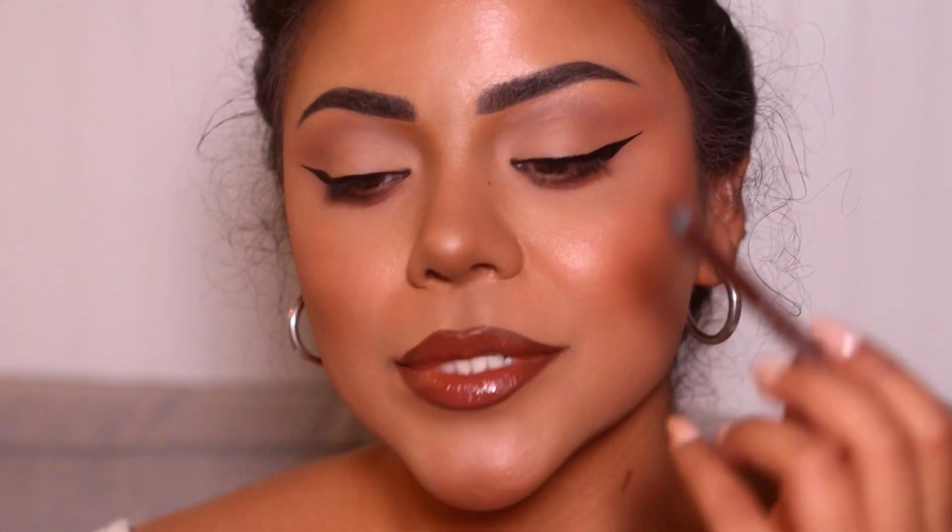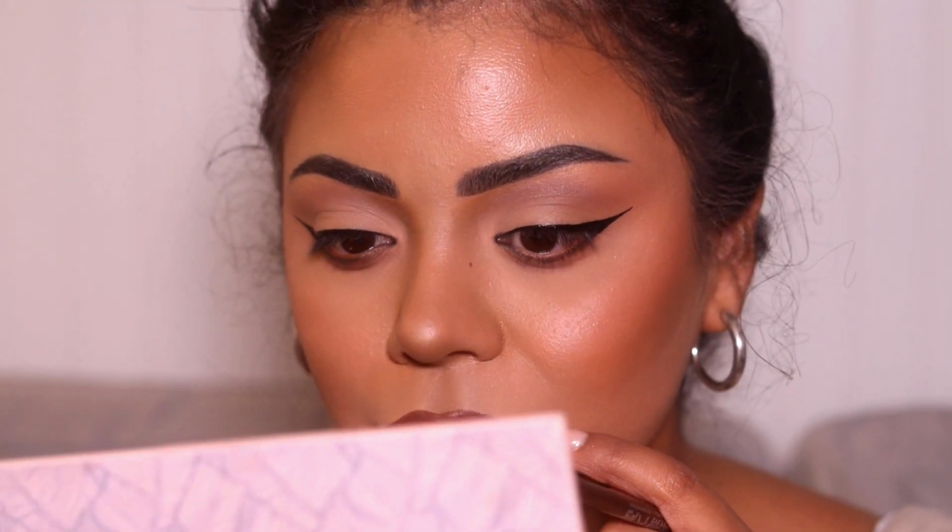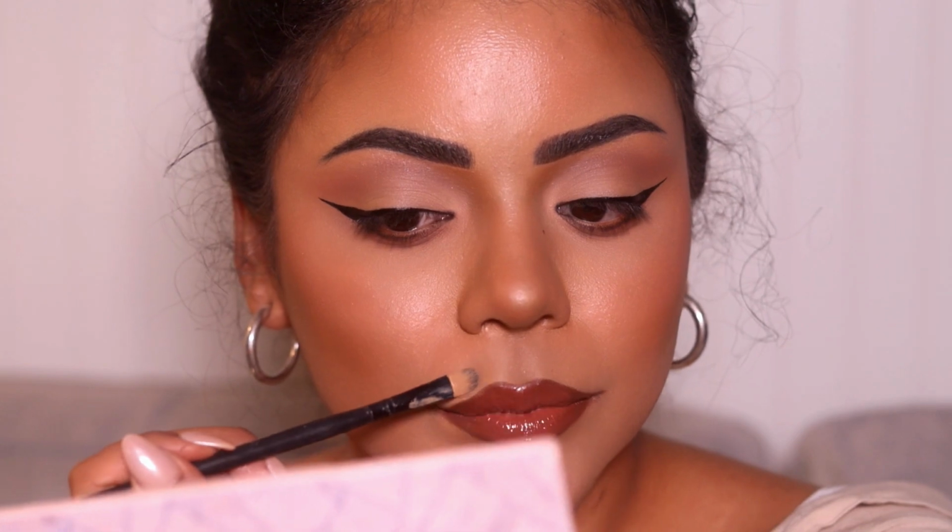And just real quickly, I'm taking that same brown liner and defining the inner corners of my mouth, and then cleaning anything up with my concealer brush. Okay, I don't feel like we're quite there yet. I'm gonna add lashes and then see what I need to adjust or alter a bit.